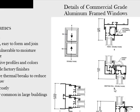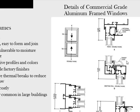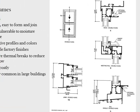Number 9 is where the two up and down parts meet. You can see that here. This part would come down. This part would go, oops, sorry, that part would go up. So that's cutting through right there. Number 3 is the sill or the bottom part of the window. So you can see the base and then how the window part locks into that.